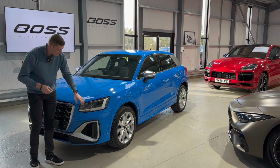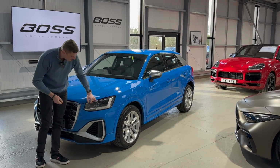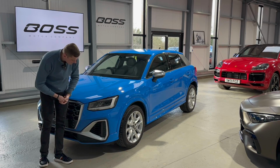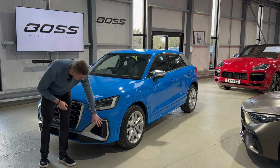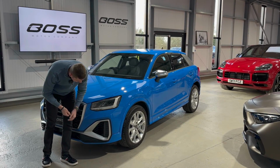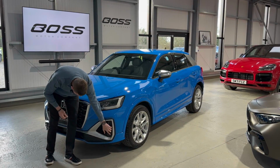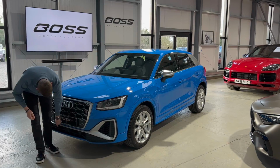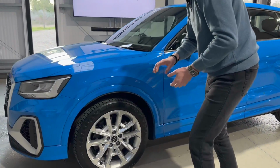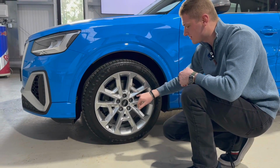So in the front here, we've got LED headlights, and these also have an LED daytime running light around the edge, and they're a really powerful light. And then being an S car, it's a slightly different front bumper design to a standard Q2, so a much bigger sort of air intake vent down the bottom here, and you've got front parking distance control nicely integrated into the front grills here.